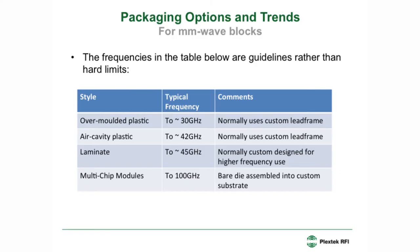Now, these frequency limits, they're not hard and fast. I'm not saying you can't go to 31 gigahertz in this, but roughly up to about 30 gigahertz, you can get nice performance from an overmolded plastic. Normally you use a custom lead frame. Certainly everything we've done above 20 gigahertz and got good performance, we've used a custom lead frame. Air cavity plastic, we've used up to about 42, 43 gigahertz. And I've got examples of most of these packaging technologies to show you, real world examples, components that have been made and developed, and some of them used in systems.